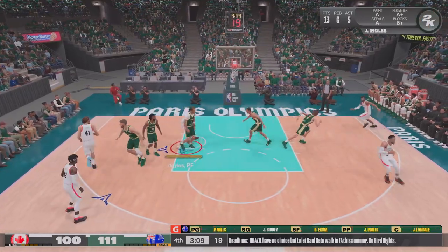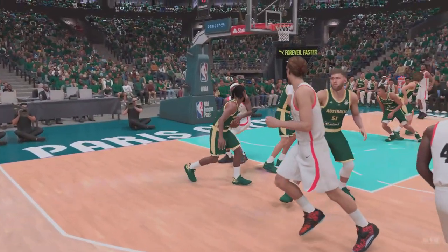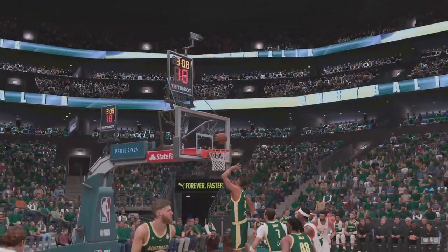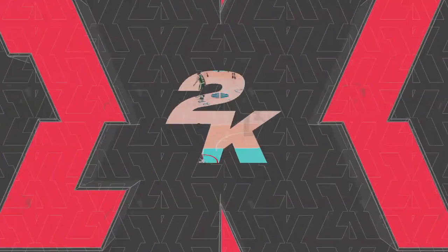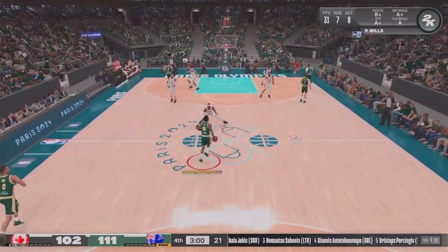Gilgeous Alexander on the wing. He's guarded by Mills. Good on the bucket. Well, individually, he is doing everything he can in this 12-minute session, but he's just not getting enough help. Gotten 6 of 10 attempts to drop in the fourth quarter.